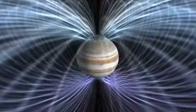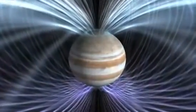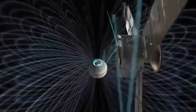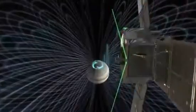Aside from distance, Jupiter offers unique challenges to a spacecraft, such as a radiation field rivaled in intensity only by the Sun. We have a box in the middle of the spacecraft that we call a vault, and it's made out of titanium, and that shields all the electronics from this hazardous radiation. And we're very much an armored tank going to Jupiter.